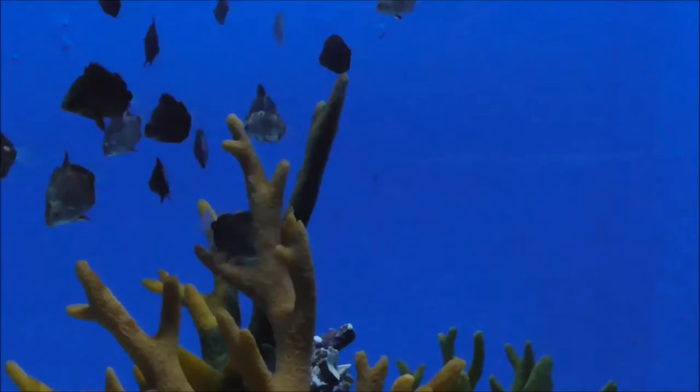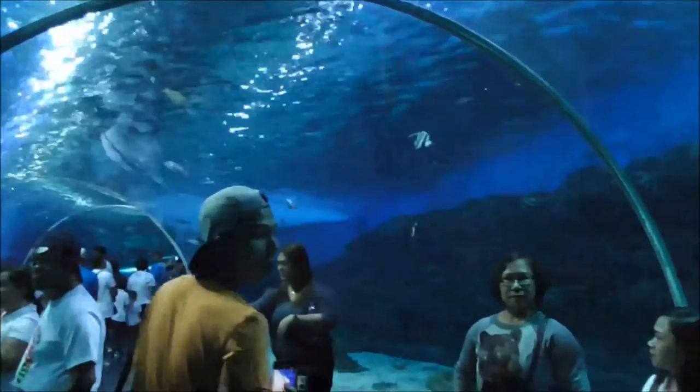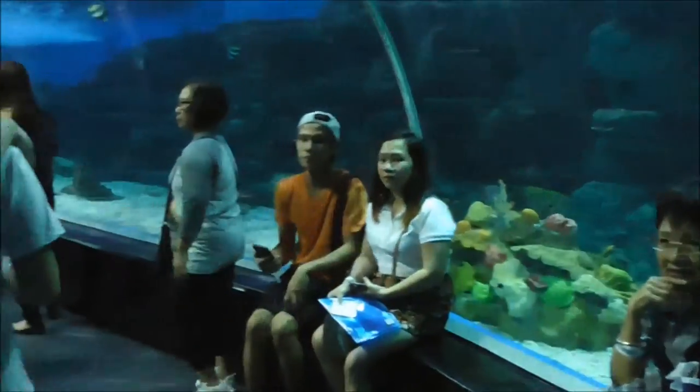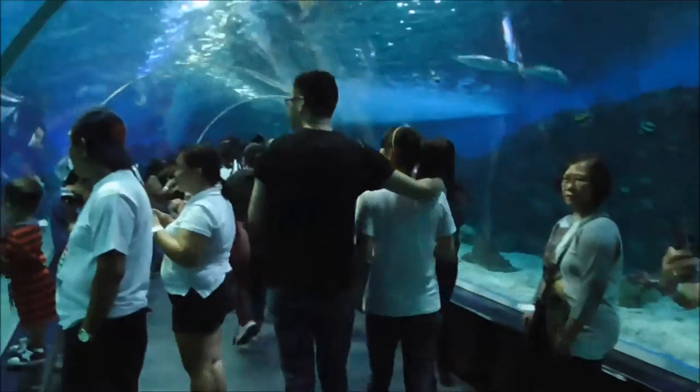Now for the Oceanarium's main attraction. Take a walk on the watery side through a curved 25 meter long tunnel giving you spectacular underwater views of marine life swimming around you.